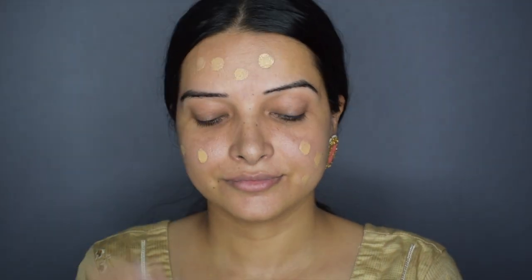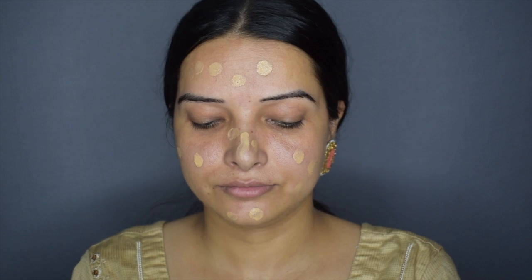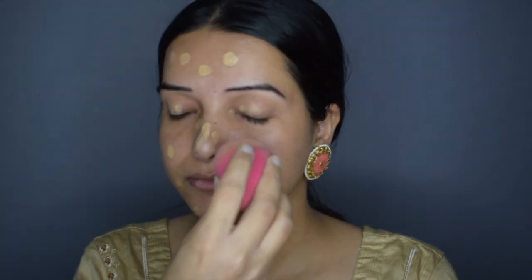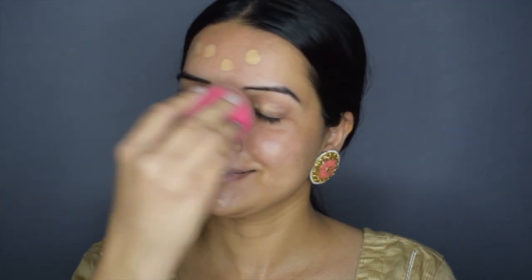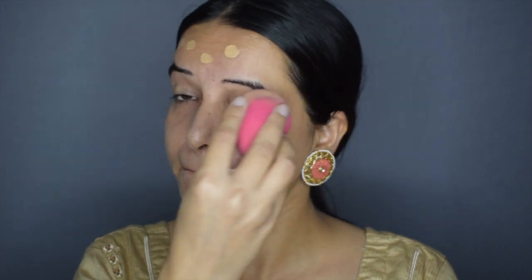So now my face is all clean and my skin feels hydrated, so I'm going to move on to the next step, that is my makeup. Now I'm going to apply a foundation, and I'll be taking one pump of foundation and I'm going to spread it all over my face. I don't want too much of foundation on my face. I don't want a heavy coverage of foundation on my face. I want to keep it really simple and a very thin coverage on my face, just to hide a little imperfections on my face. So this is how I'm going to apply it on my face.